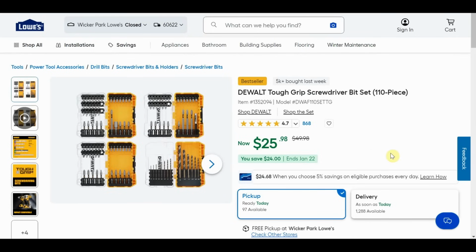DeWalt Tough Grip screwdriver bit set. It's a 110-piece set, normally $50 down to $25.98. I love this deal so much. Getting 4 of these bit sets for $26.